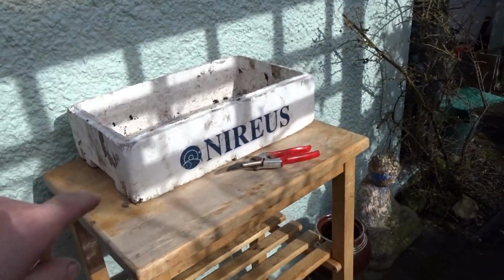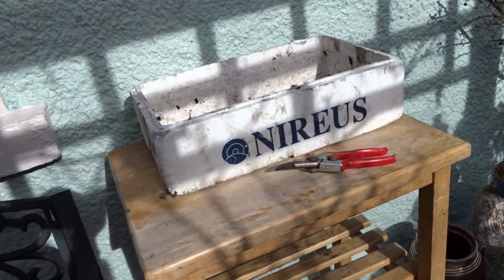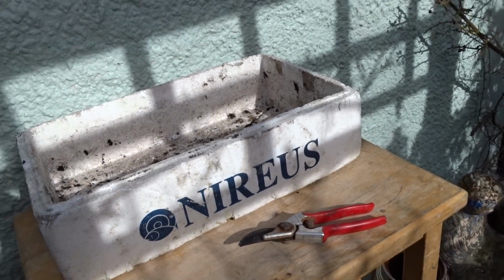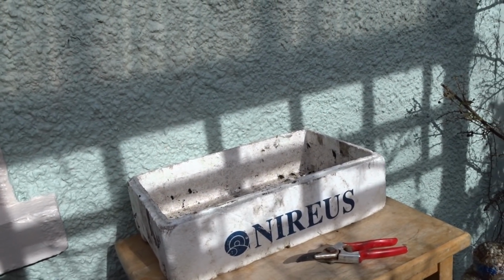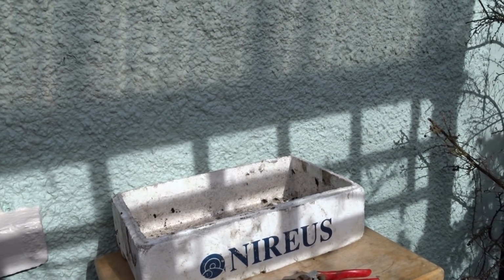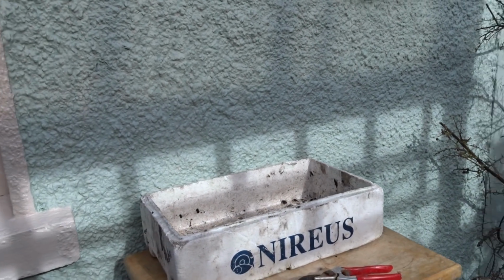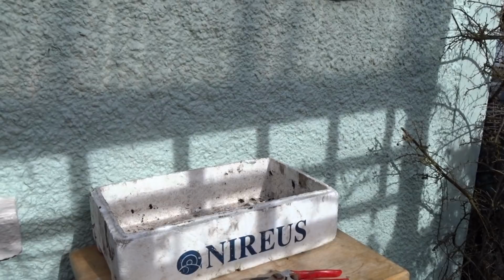So on top of this, should we just call it the veranda table now? I've got one of my old fish boxes here, which I'm going to be filling with some compost later on and sowing lots of green vegetables that will grow as seedlings, and they will become my microgreens. Now, I have done videos on this before, so if you want to just put in microgreens, Bealtaine Cottage into your search engine, you will get lots of info and lots of photographs, and I think a video or two as well.